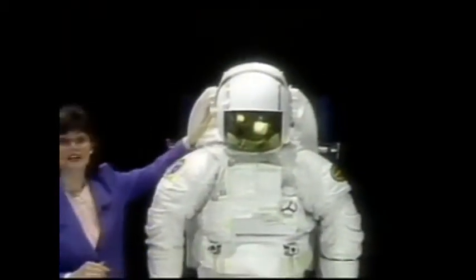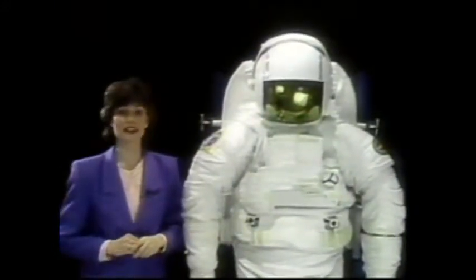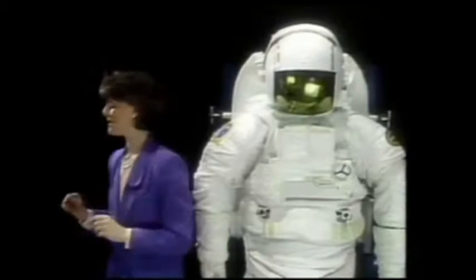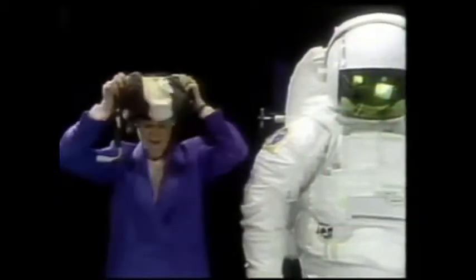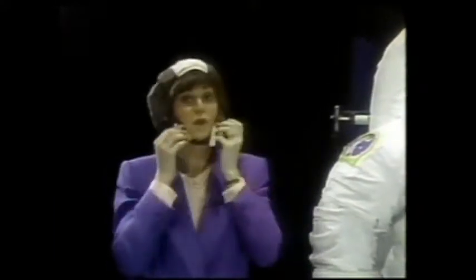This is the helmet. It protects the wearer from thermal and solar radiation environments in space. Before you can put one on, you first have to put on the communications assembly. This has two microphones, one primary and one backup, and a headset. This allows the astronaut to talk to crew members in and outside of the orbiter.